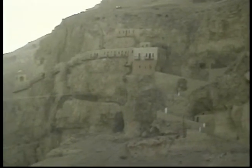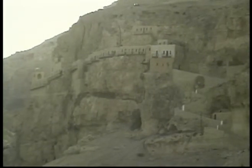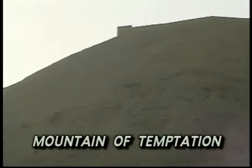So we are going to listen to our guide in just a moment as he explains some of what we're taking a look at, and also a little bit about the history of when Jesus was tempted by the devil here on top of the Mount of Temptation. Thereby, of course, that's where it got its name. And there is a monastery that I call a hanging monastery, because it's right there on the side of the mount.